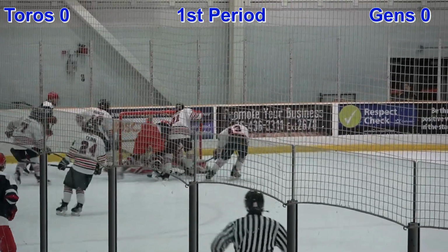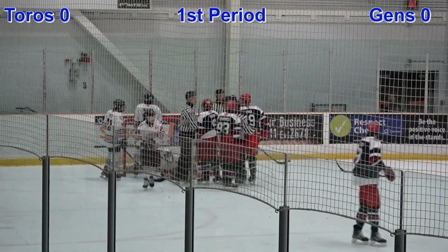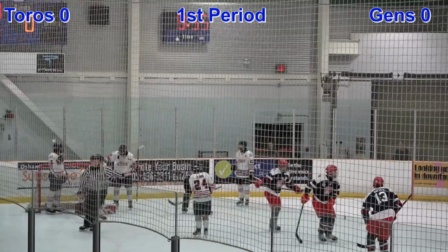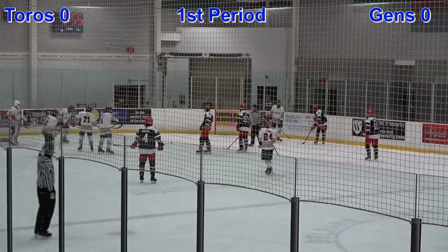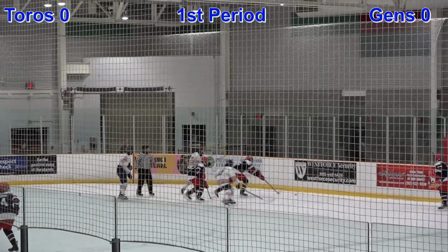Desprez trying to jam it out in front here for an opportunity, and it gets jammed in by Cameron Ryan out in front of the goal after a couple whacks away at it. He finally beats Baker to make it 1-0. It's going to be no goal as it was poked in after the whistle, I guess, so we still stay at 0-0. 1:33 left to go here in the first period.